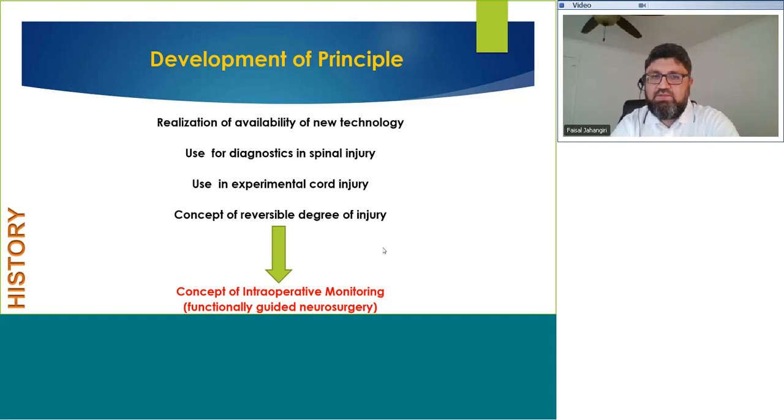When evoked potentials were introduced in the operating room, the concept of intraoperative neurophysiological monitoring was developed, which was a kind of functionally guided neurosurgery and spine surgery, because there was no CT scan or MRI present at that time.